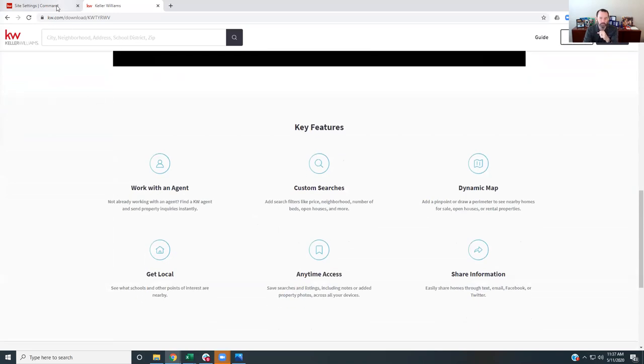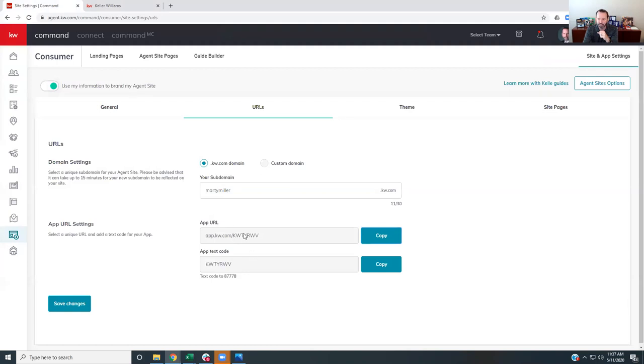And so the second method is to share this specific app link manually via email, via text, via Facebook message, whatever you're doing, right? You're having a conversation with your people, send out that actual link, and then they can download your app from there.